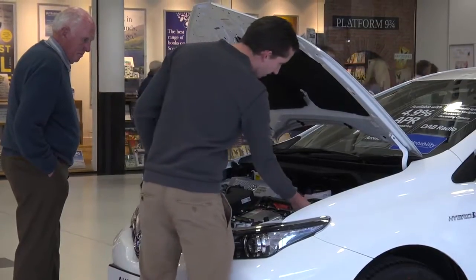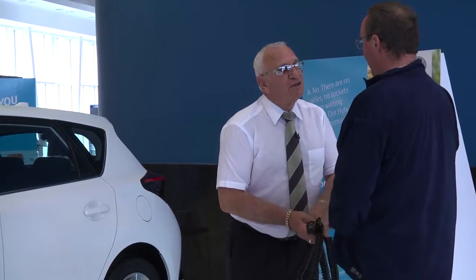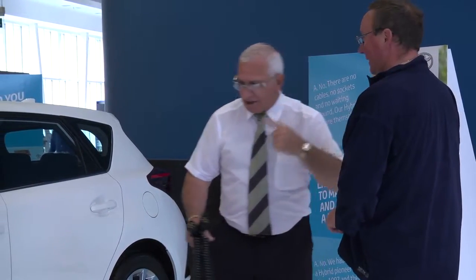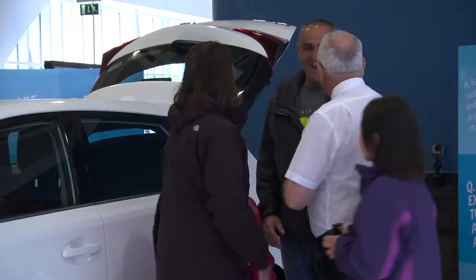Have you got it? I'll let you into a secret. You don't charge the battery. It charges itself. Tell me where it is. There isn't one. Is there not? Come on, I'll show you this. Guess what? There's probably nothing in there, is there? You don't plug it in to charge it up. The engine charges the battery for you.